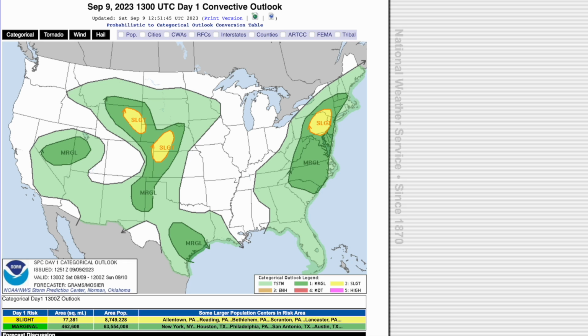Now we have got so much to talk about today. We've obviously got a hurricane out in the ocean that is set to make landfall at some point. We've got 3 slight risks of severe weather today, some flash flooding's possible. There's a lot to talk about, so let's go ahead and get right into it.